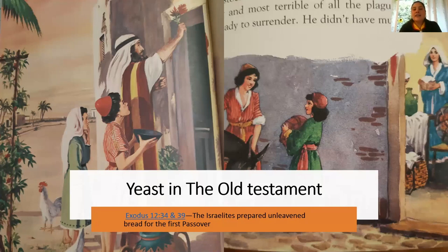And they are told to kill a lamb and have it for the evening. And they could have it in families. But then God also tells them, don't put yeast in the bread that you will have. So let me look for the Bible verse so that we can read it here completely.